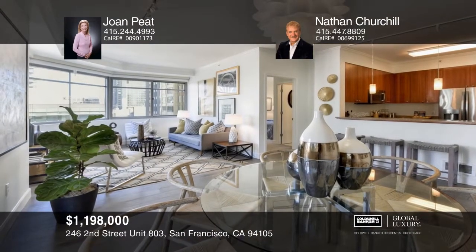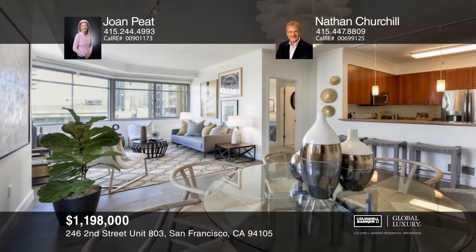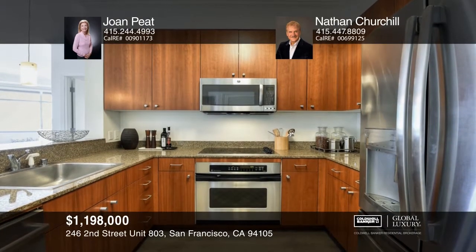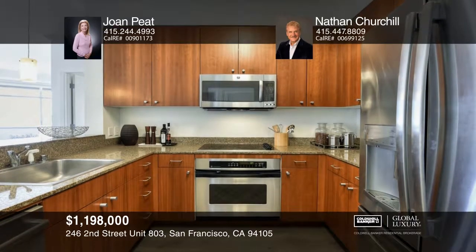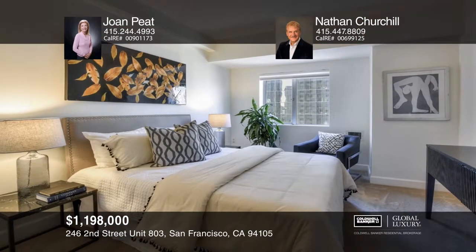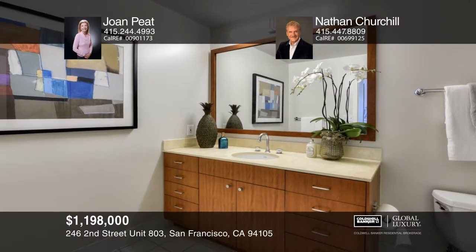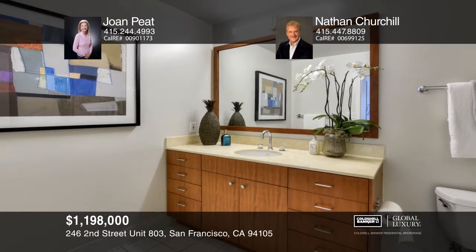This rarely available northeast corner condo has stunning views of downtown from every room, both night and day. The spacious contemporary floor plan has an open living, dining, and kitchen, 2 master suites, and a charming balcony. There's an in-unit laundry, a deeded garage parking, and storage.